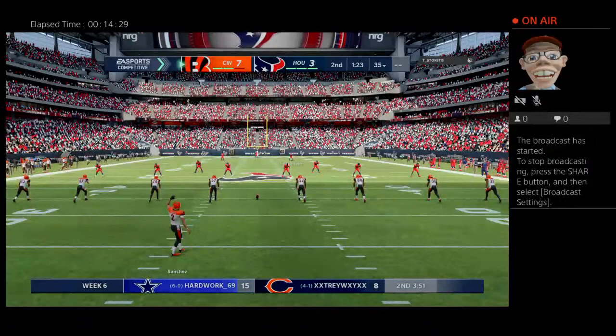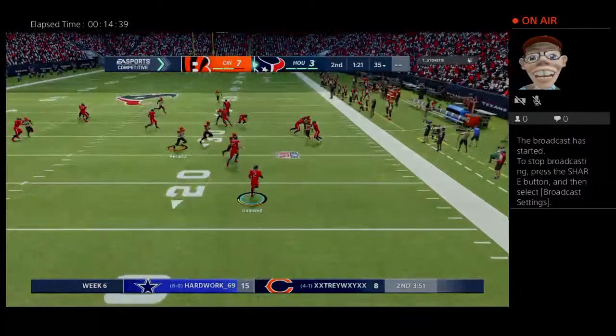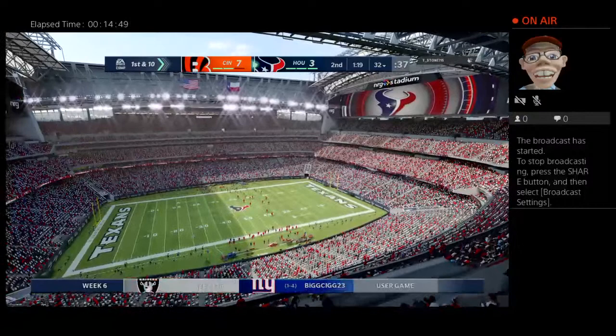Rigoberto Sanchez set to kick off. Sanchez now, he'll kick it away following the touchdown. Takes it at the 7. Solid return, pretty good field position. They'll start at the 32, at their own 32-yard line.